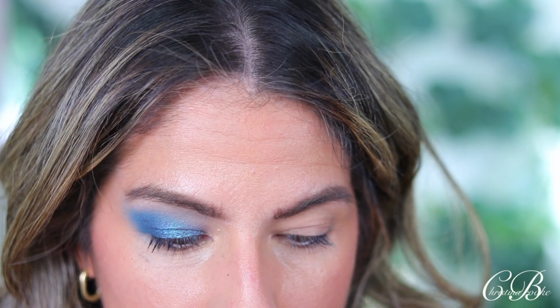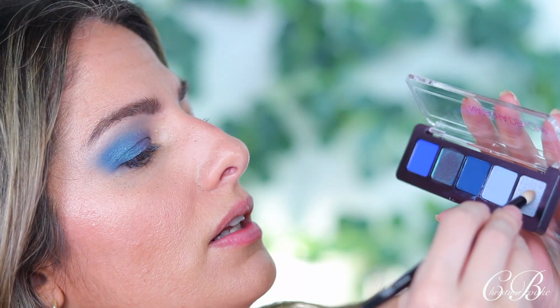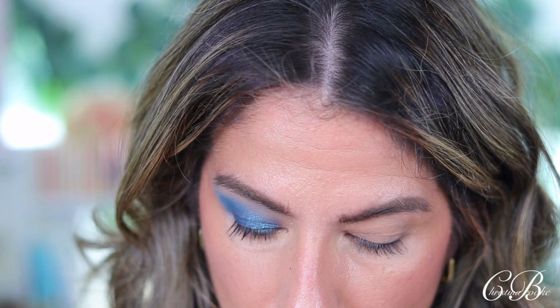Okay, so let's grab this. This is just going to be a metallic. She did say that it was a metallic. She didn't act like it was going to be any shifty shade or anything like that. So I'm just going to put that in the inner portion.